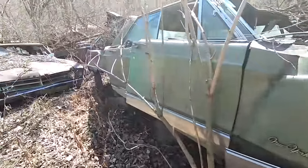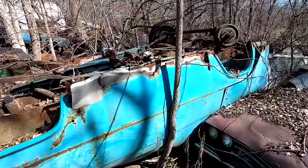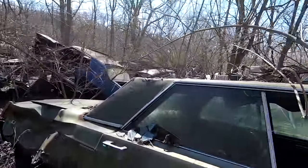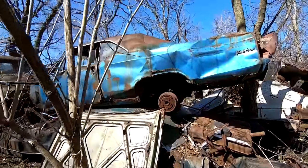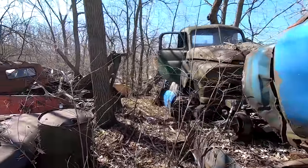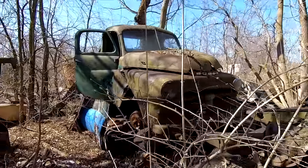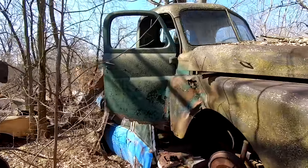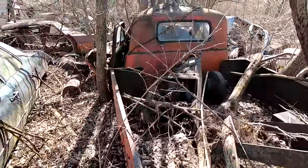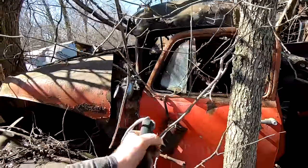Got a New Yorker. There's some kind of Buick. This is a Ford Econoline van, upside down. There's a Malibu. There's a Dodge truck, that thing's cool. And we got some kind of old wrecker truck. What is this thing?